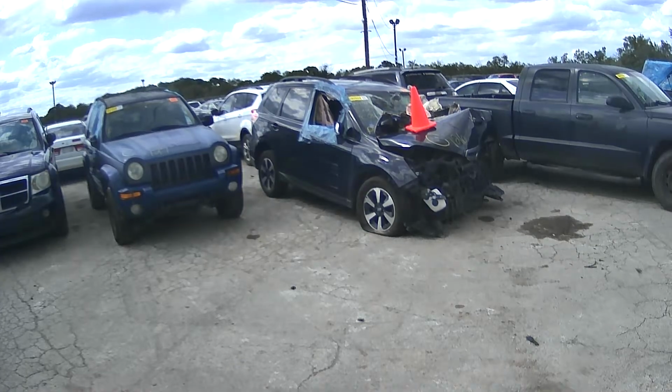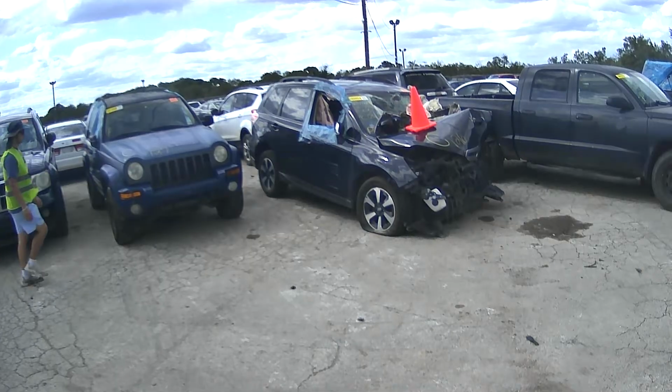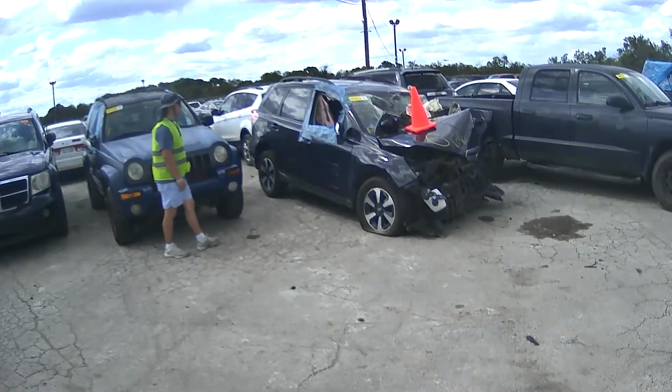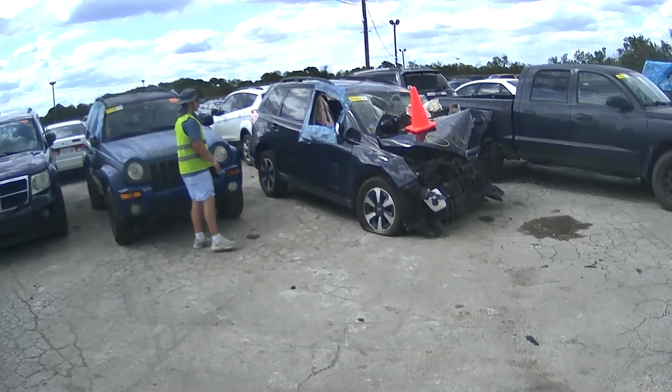600, now 6 and a quarter. 600 bid, now 6 and a quarter. 6 and a half, now 675. 700, now 7 and a quarter. Bid 7 and a quarter. 7 and a half, now 775. Bid 775, 800, now 8 and a quarter. 800 bid, now 8 and a quarter. Excuse me, 8 and a quarter.